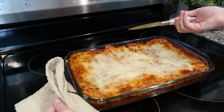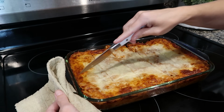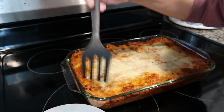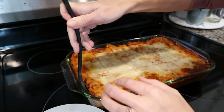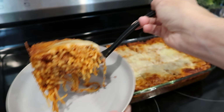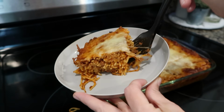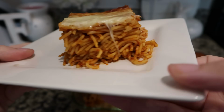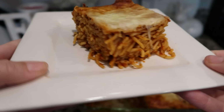Just add some ricotta and I feel like I made lasagna. Now the next question is, will it scoop out all nice and pretty how his looked? Oh, almost, but you still get the general gist. That one came out nice and pretty. Here's a close-up of the slice. Not quite as pretty as his, but let's see how it tastes.